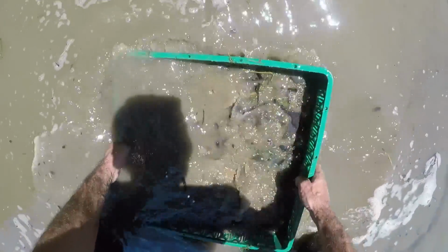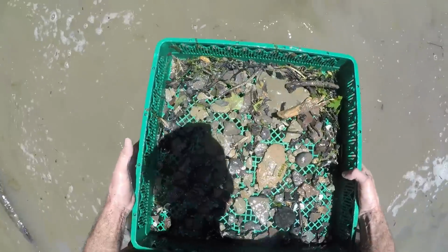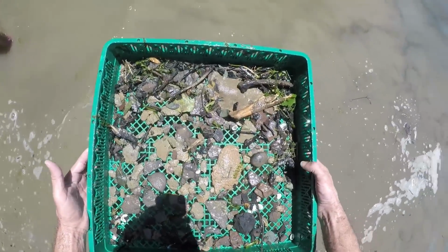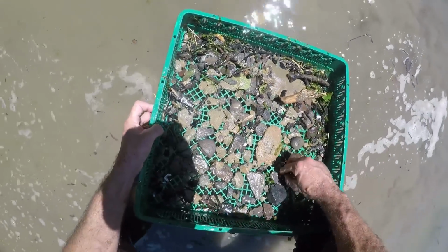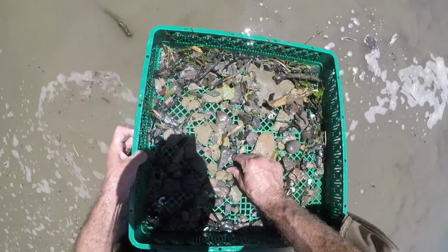This is what your screen should look like. Wow. There's a flake right here. There's a flake. Look at that. There's a flake.